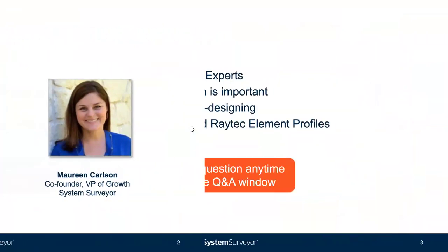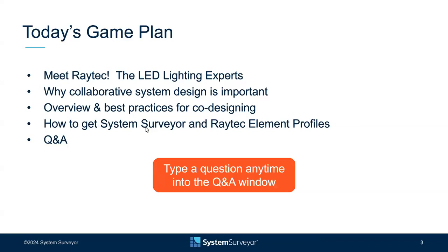We'll jump into the presentation in just a minute, but first I want to review today's agenda and housekeeping. First, we'll meet Raytec and learn about their products. Then we'll move into an introduction of System Surveyor and a demo of how to design with System Surveyor and Raytec.